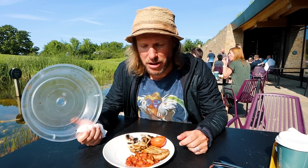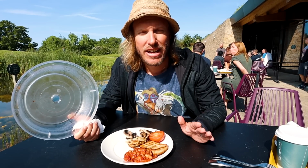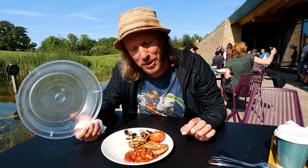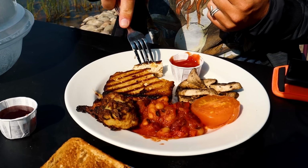If you're watching from another country, motorway service stations are basically like cafes or restaurants that you'd get anywhere in the world, except with a lot more pressure, a lot smaller portions, and a lot more expensive food. Just so you know. It's a decent sized chunk of tofu, I'll give them that.